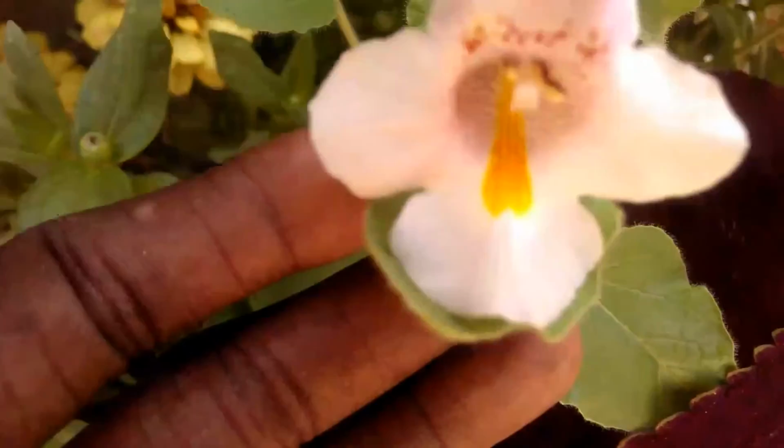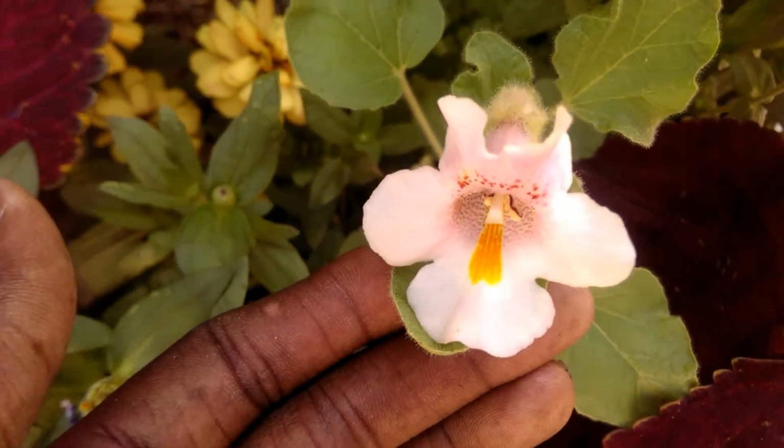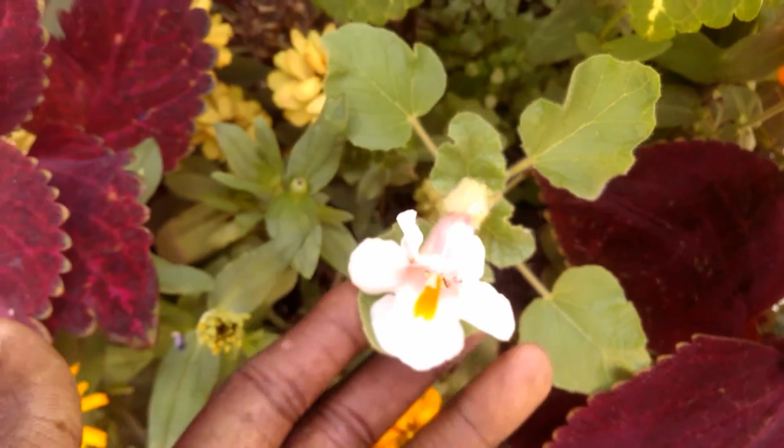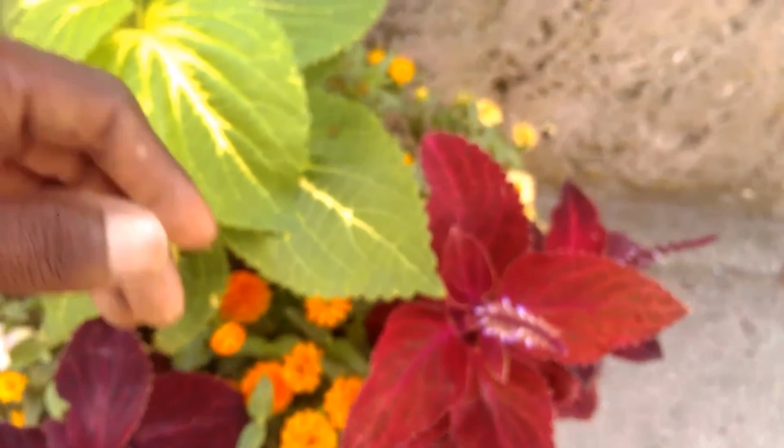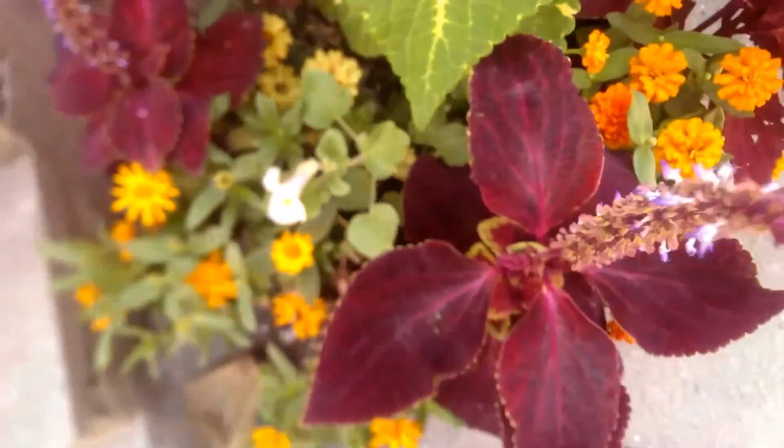Monkey flower. Let's see if I can focus. Isn't it sweet? Wow. It's the first one I've had. So I planted some at 4th Street earlier and I didn't see anything come of it. I think I had 2 of them in here, but that's the only one that's survived, I guess.